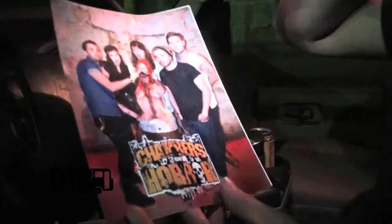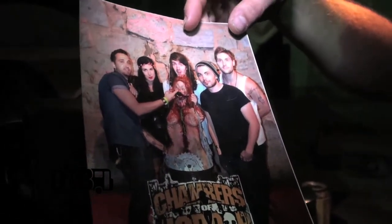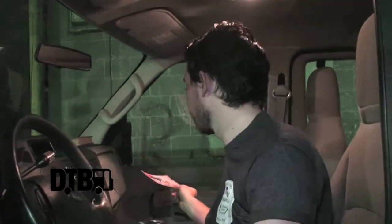And then right here we have a very nice picture of Daniel, his girlfriend, Derek from Mayday, Alex, and me at a really, really weird, almost erotic haunted house in Atlanta that we went to on this tour.